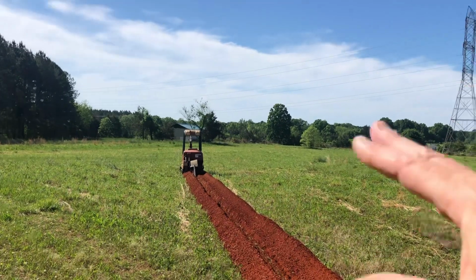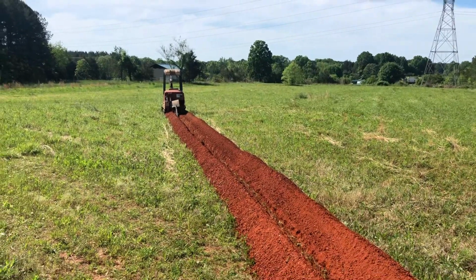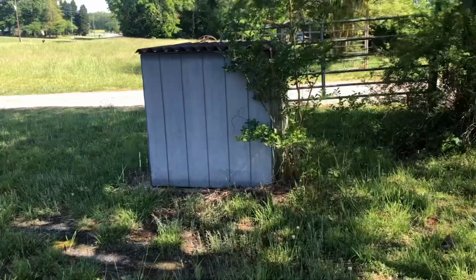If it comes up short, I'll just have to set a junction box or something out there, but the main thing is getting it out there, and I'll let that thing dig. I'll show you what I got going on.